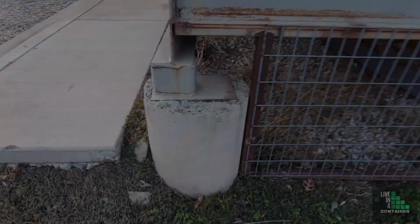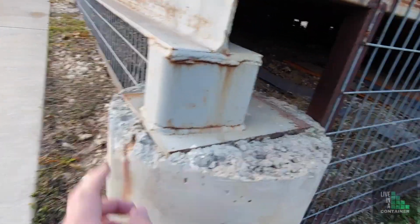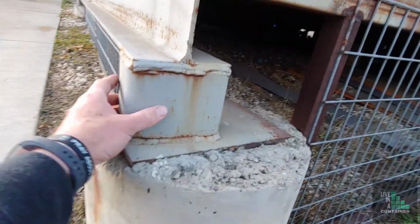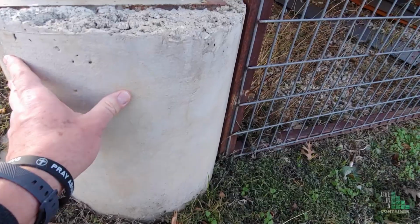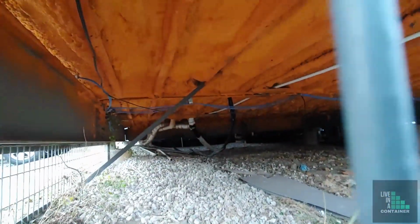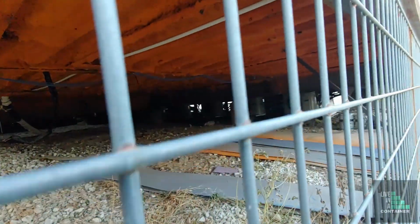Down below, here's the design they have for the pier. They just welded a new steel W-flange beam onto a tube, which is welded onto a plate. And the plate probably has rebar going down inside of this pier. And down below, they've got plumbing, and they used spray-on insulation. They have some compressor units also underneath here.